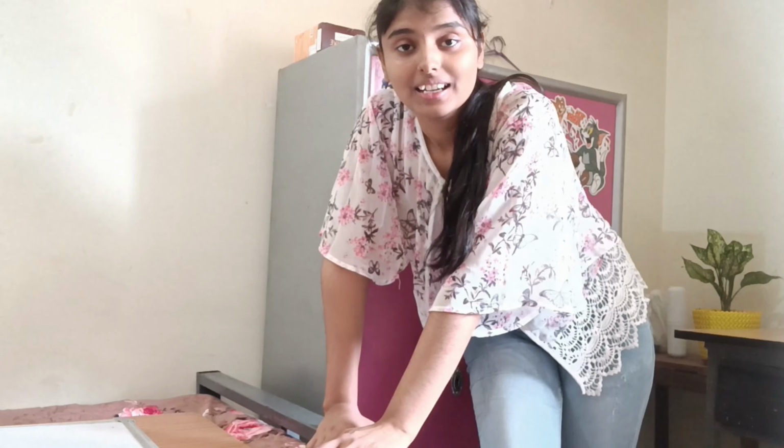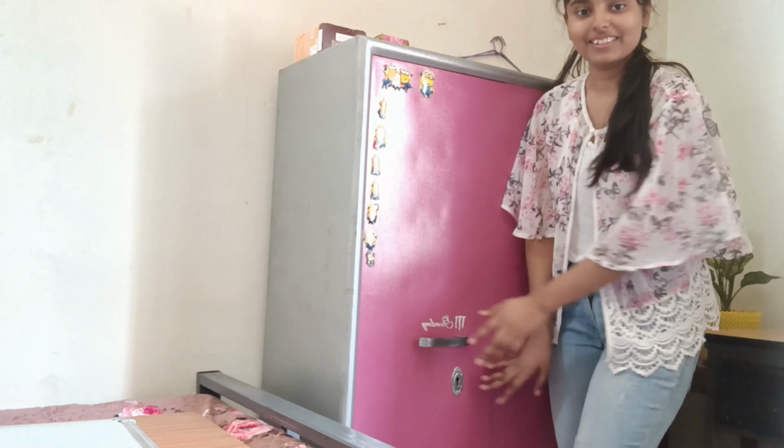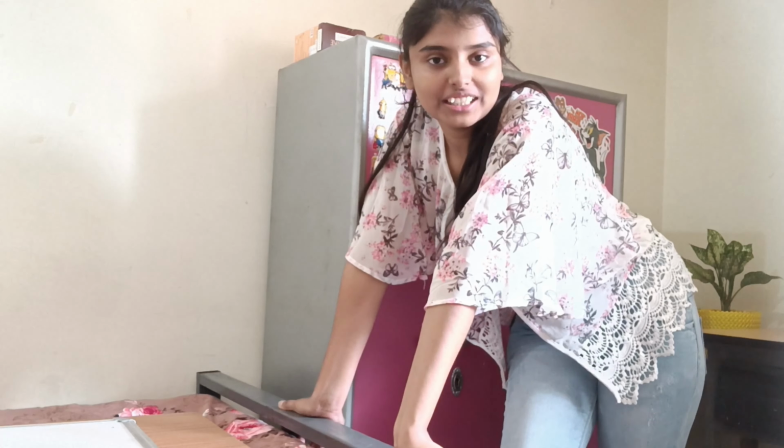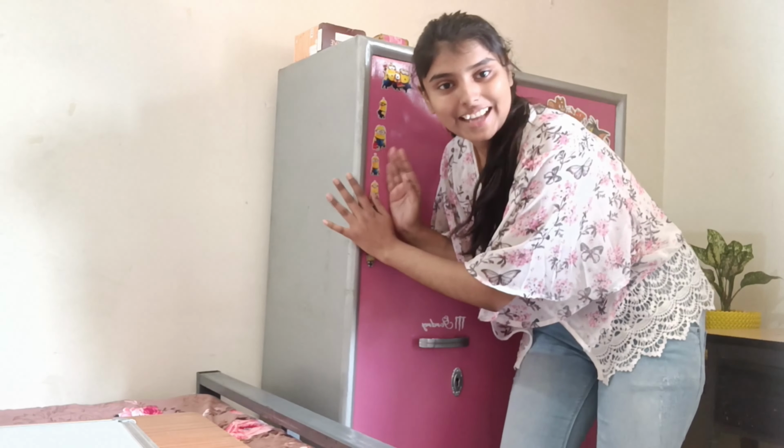Cleaning is done. Guys, here is a very, very bad news. So my almirah is locked and I have left the keys at home. I had gathered all the stuff I had kept on the table, put it inside and left. So what was all in that almirah?